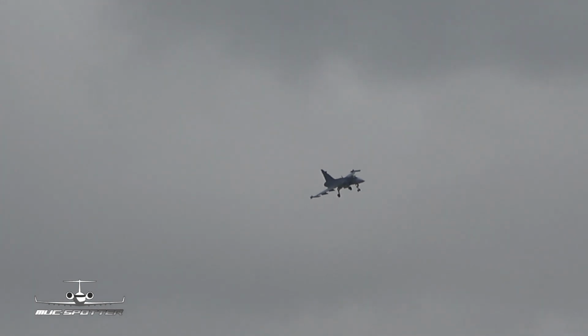Of combat aircraft has proved so popular internationally, and I'm sure will continue to do so. Coming in for a full stop landing, Major Peter Fallian of the Swedish Air Force with the JAS-39C Gripen.